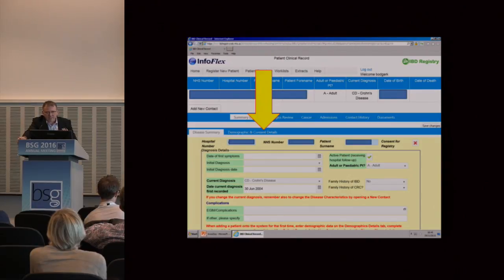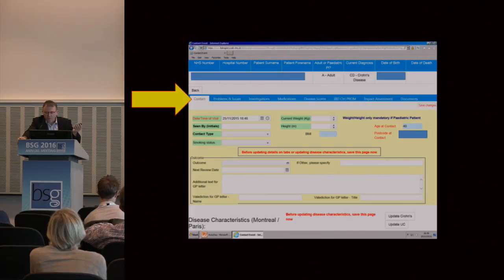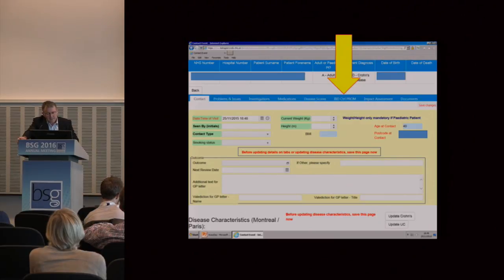If you wanted to set up a study or a trial, you register for the web tool. Within days, you've got a bespoke system with a complex, structured electronic data set, facilitation of how you go about consent, recording serial contacts, an ability to record investigations, medication stop dates, disease scores, patient-reported outcome measures. So as a tool for whatever research interest you have, I think it's potentially a game changer for many units.